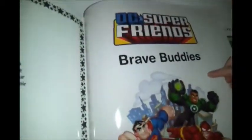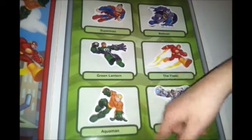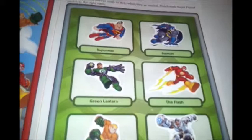You see, superheroes. Super Friends: Green Lantern, Aquaman, Cyborg, and tons of other Super Friends. The Flash, Batman, and Superman.